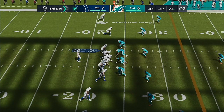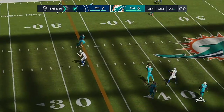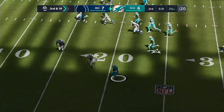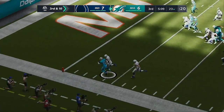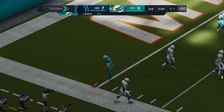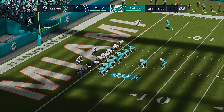An important play right here, 3rd and 10. And I would expect pressure here. On 3rd down, Rivers. He rifles one that's intercepted. Picked off by Jerome Baker. And he is not quite going to make it all the way in. They'll mark him down right about the 1-yard line. The best starting field position you could possibly have.